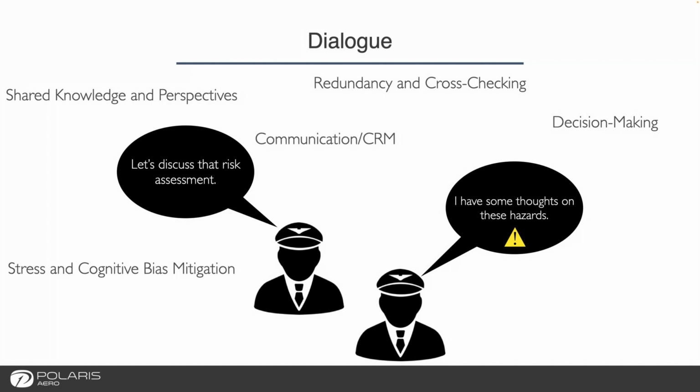Communication and CRM. This probably doesn't need any more emphasis, but nonetheless, I just wanted to bring it up here because effective communication is a cornerstone of CRM, and CRM is generally applied to crew in the cockpit, but the principles of it can be extrapolated for these other teams as well in maintenance and line operations.